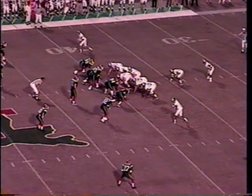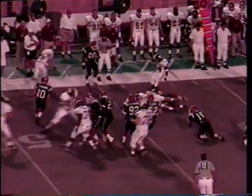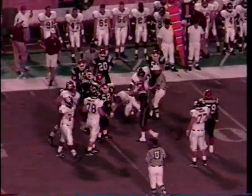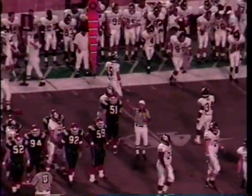A&M now out on the field. And here is McCowan taking the snap. He'll run the option. He'll keep the ball across the line of scrimmage. The 40-yard line out to about the 44-yard line. Brought down there by Damon Harrington out of Elkton, Maryland.